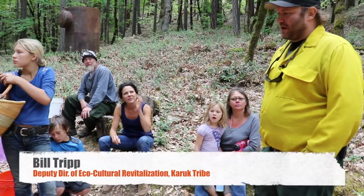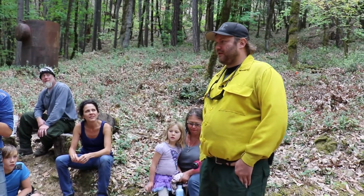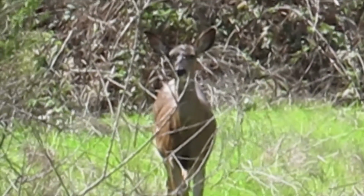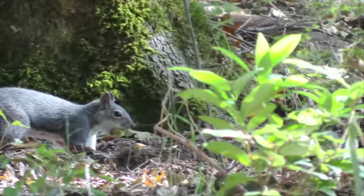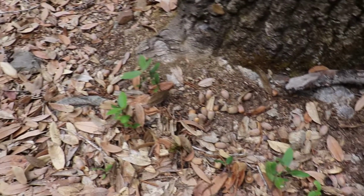One of the reasons why we burn for the acorn is to reduce the infestations that make them inedible, not only for us people, but for wildlife. You know, some of the birds like to eat the bugs, but the deer and elk and other critters out there prefer the nice, good, meaty acorns without a lot of bugs in them.